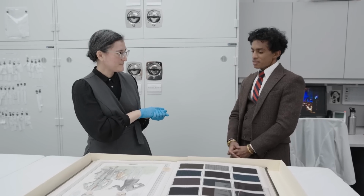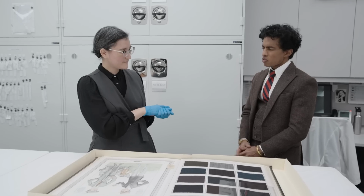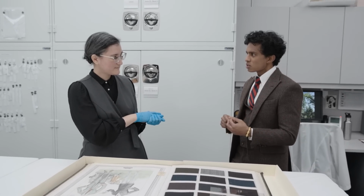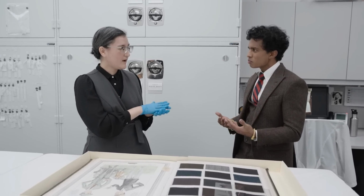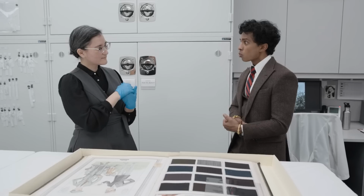Wow. The other thing that I would have wondered about, and I've read little bits and pieces, is that most underwear was white or beige, like it wasn't colored. Is that true? That the majority of undergarments from the 19th and 18th centuries were white?